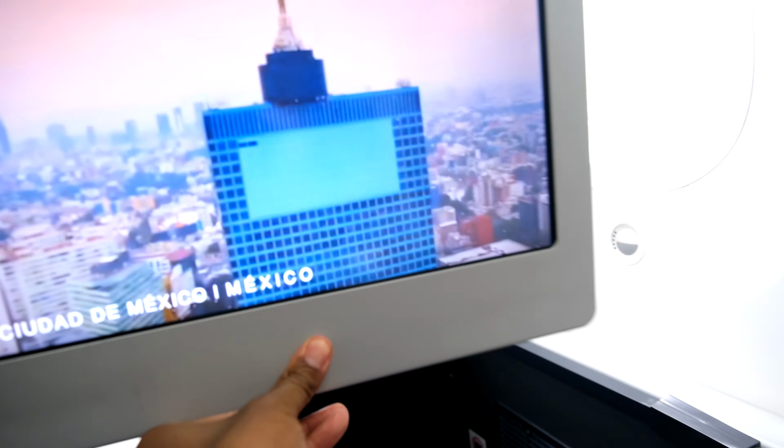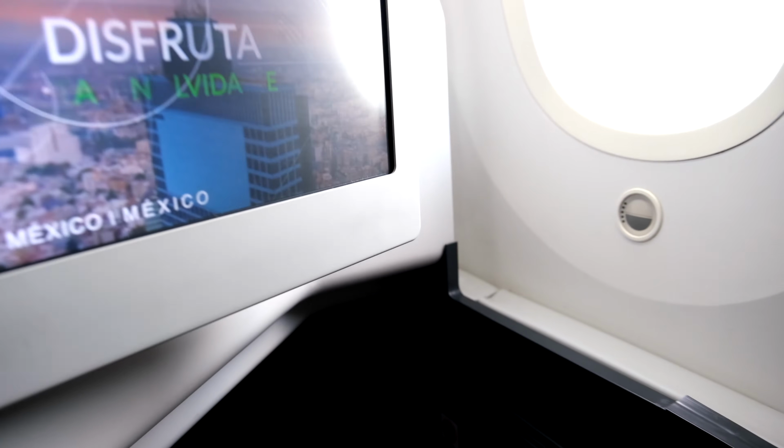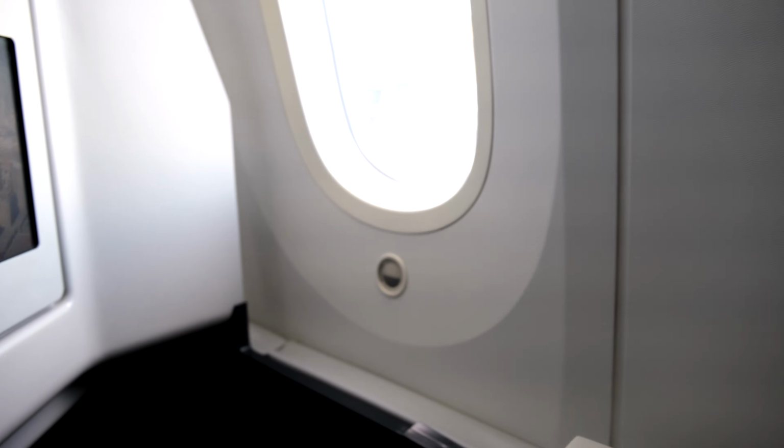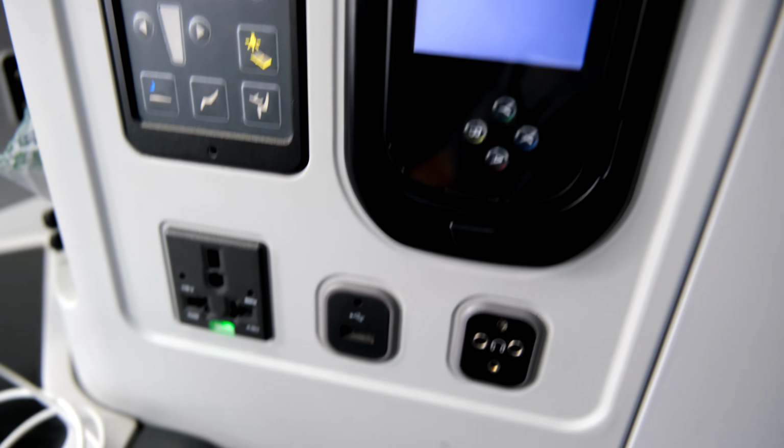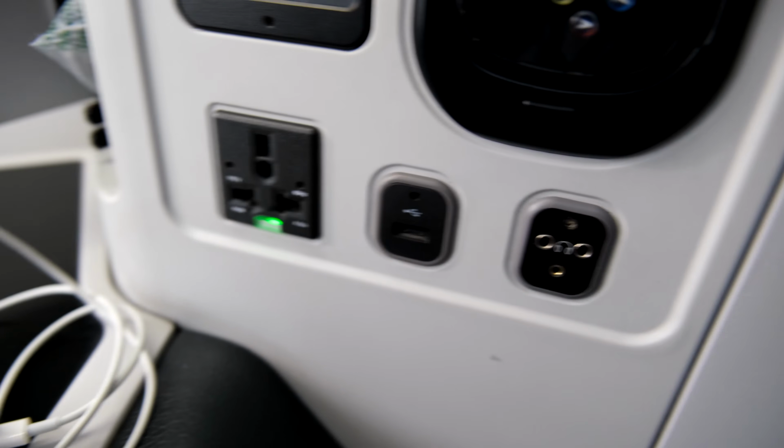As you can see, here's the footwell. Pretty narrow, and actually you'll see the difference in 1A, which is a bulkhead row, so that one has a much better, roomier footwell. So you see the TV, in-flight entertainment swings out, kind of similar to American Airlines there. There's the window kind of further ahead. So here you got the light, remote control if you want to control the in-flight entertainment screen that way.